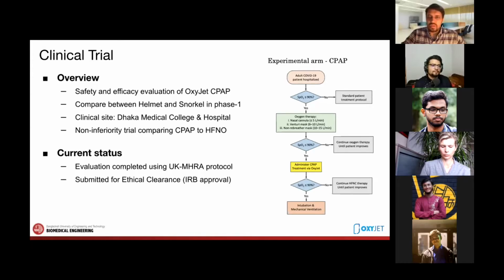We already submitted the protocol. It's under processing. The interesting thing is our clinical co-investigator is a professor at Dhaka Medical College Hospital. He's the one leading the clinical trial part. He suggested, and this is a big challenge, to compare the CPAP with high flow nasal oxygen, because his philosophy is that because your device can give such a high flow and high PEEP, it should be comparable to that. If we can show that these are equivalent, we're proposing a non-inferiority trial. That means we want to prove that CPAP is not worse than high flow nasal oxygen.